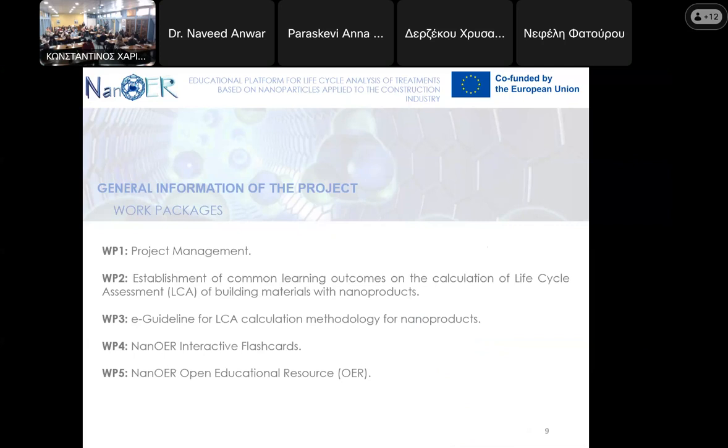And this is a short overview in work packages terms. Structure of the NanOER: we have 5 work packages. The first is devoted to project management. Then work package 2, the establishment of common learning outcomes on the calculation of LCA of building materials with nano products. Work package 3, e-guideline for LCA calculation methodology for nano products, work package 4, NanOER interactive flashcards, and finally work package 5, NanOER open educational resource.